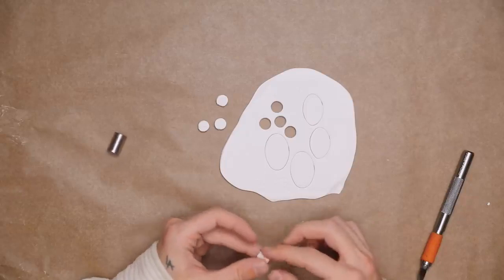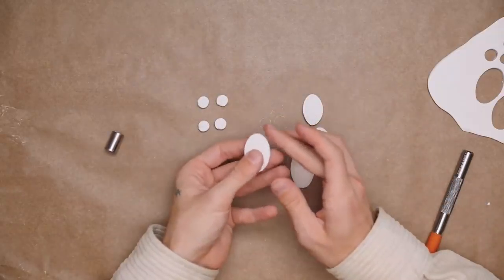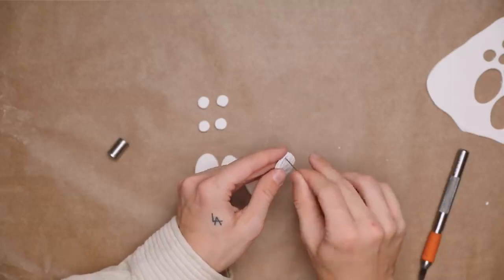I also like to pick up all the little pieces that I do cut out and round off the edges with my finger a little bit and just tap them along the edge to make sure all of the clay is nice and smooth, but don't press too hard because you don't want your fingerprints, of course, to be imprinted on there.